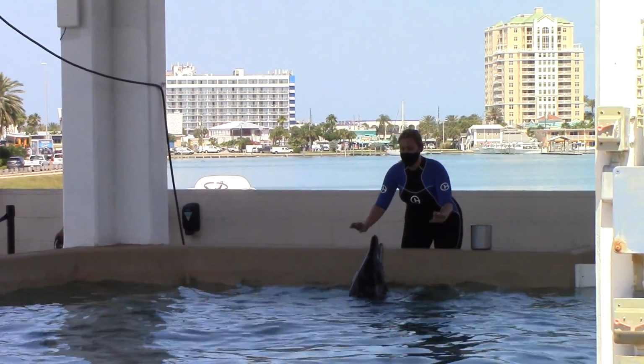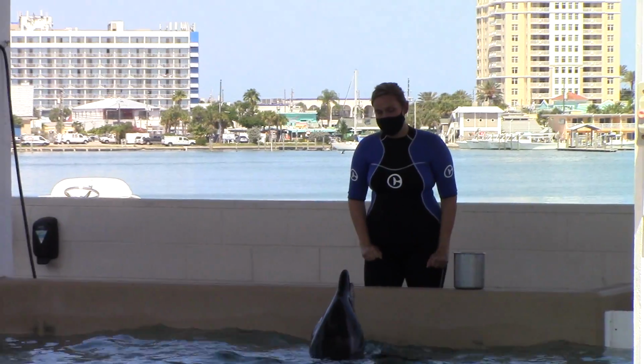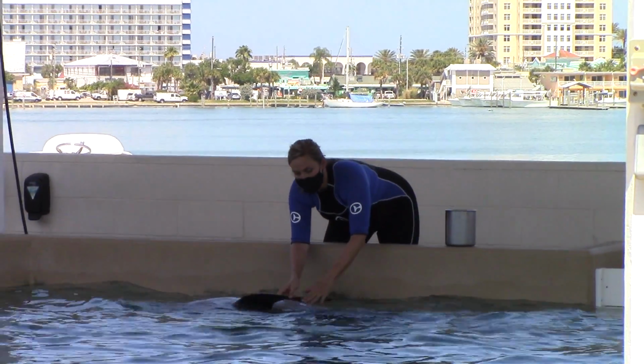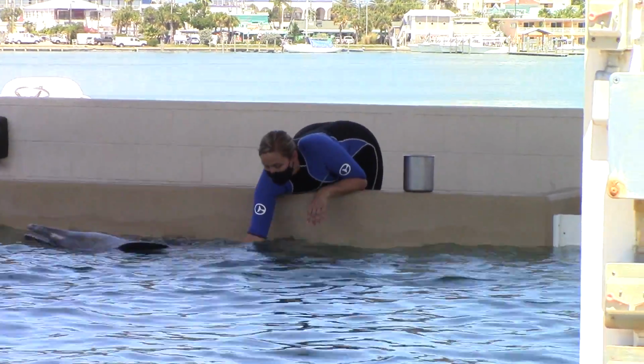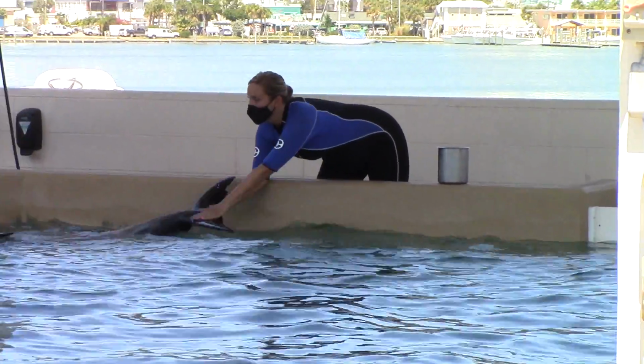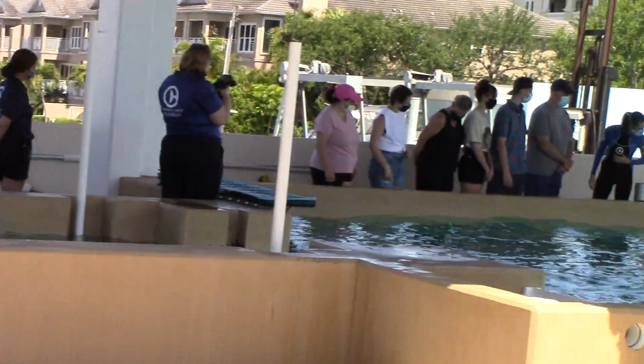We do train for 3 primary reasons, and that first reason is going to be for physical exercise. Dolphins out in the ocean, these guys would be swimming miles and miles a day, interacting with other dolphins and in search of food. Obviously here at the aquarium, our habitat's not quite as big as the ocean is, right? So instead we're going to try to encourage these guys to get up and get active in other ways.